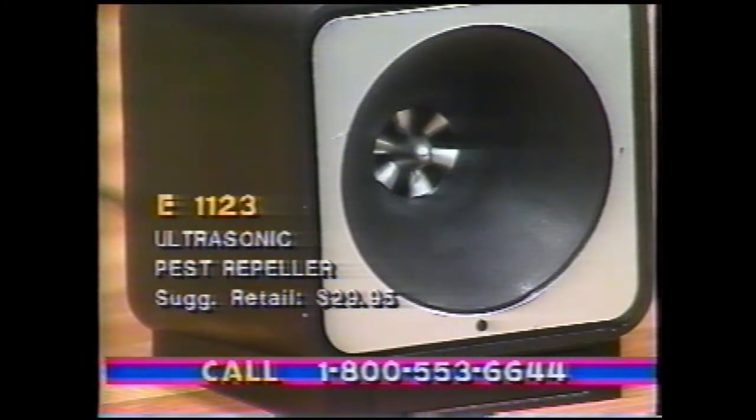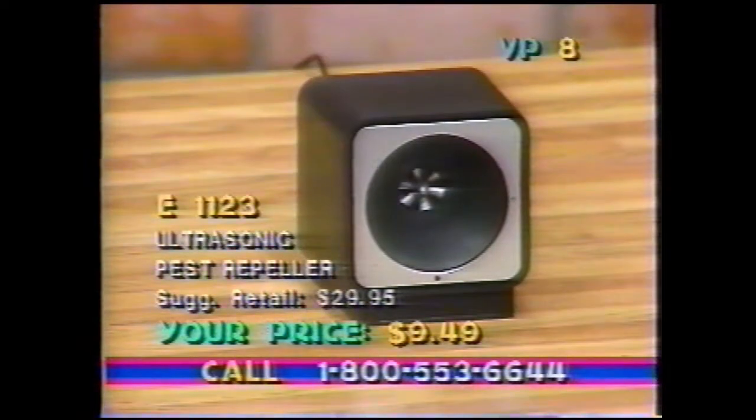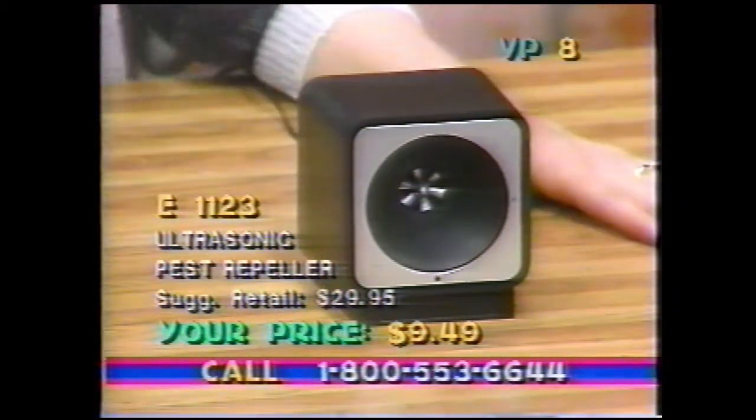Well, doesn't that sound great? Something that even sounds better is the price. Your price today, $9.49. $9.49 at America's Value Network. Now this is E1123. E1123. And this is a super, super item. Now this covers up to 2,500 square feet. That's right. It will cover up to 2,500 square feet.